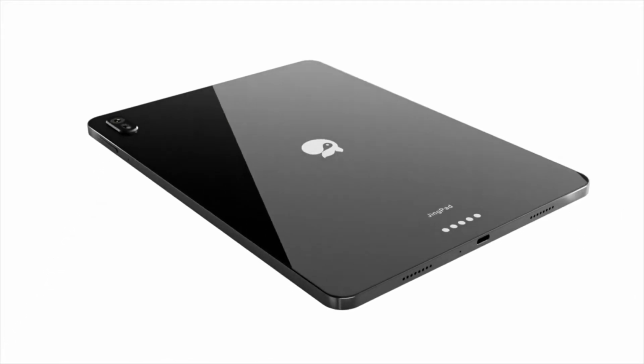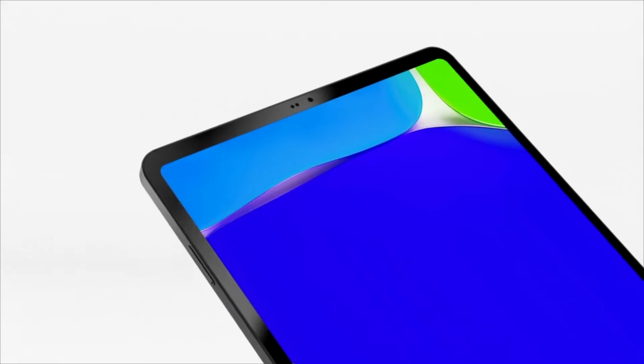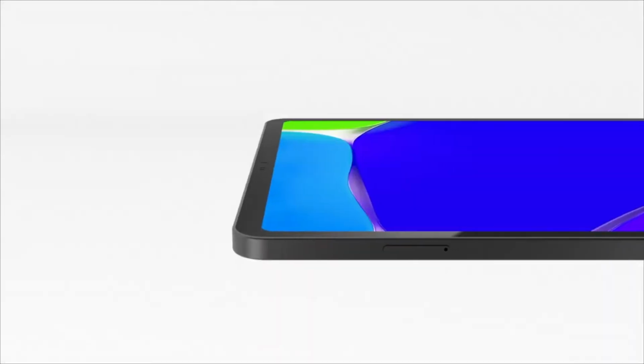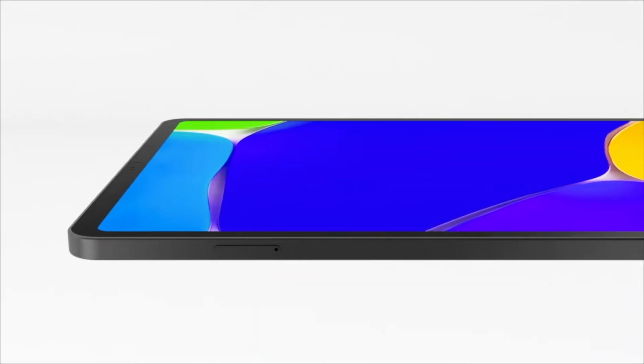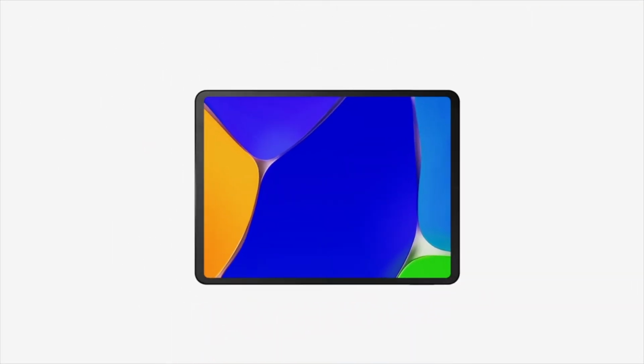The beautiful journey of JingPad A1 starts with its best-in-class design. 6.7mm thin and less than 500 grams in weight, JingPad A1 is as portable as you need. JingPad A1 also brings the first 11 inches AMOLED 266 pixels per inch screen to the Linux world. The 4:3 screen size ratio is perfect for productivity.